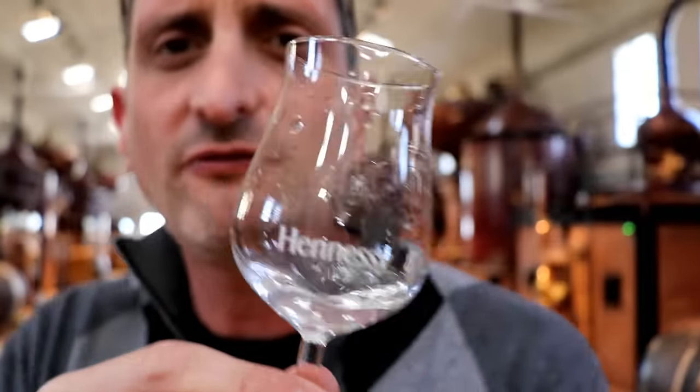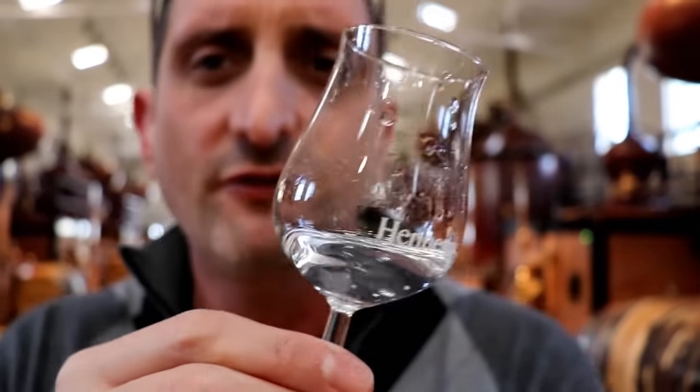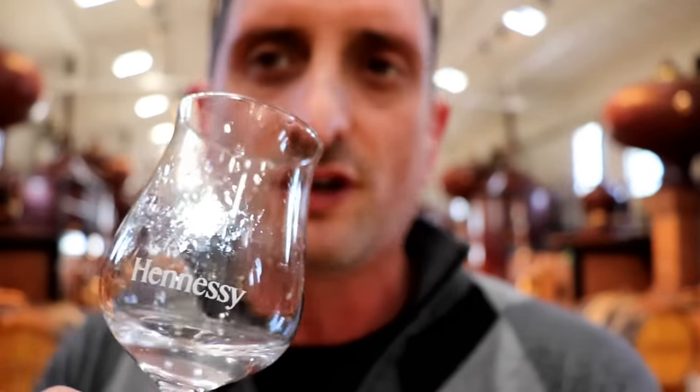So here I'm lucky enough to be tasting what they call the brouillis. This is the result of the first distillation of cognac. Cognac knows two distillations, one after the other. After the first distillation, they get this juice that is about 30% alcohol and that they call the brouillis. If you come here for the special premium VIP visit of Hennessy, you get to taste all these different products and experience the different phases of the elaboration of cognac.